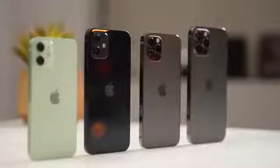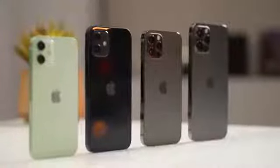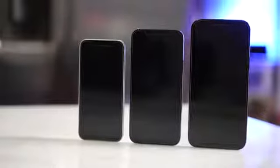Hey guys, Thunder E here and welcome to my iPhone 12 mini, 12, 12 Pro, 12 Pro Max gaming review. Now, we decided to do all devices together because it made a lot of sense since they have a lot of internals that are similar.